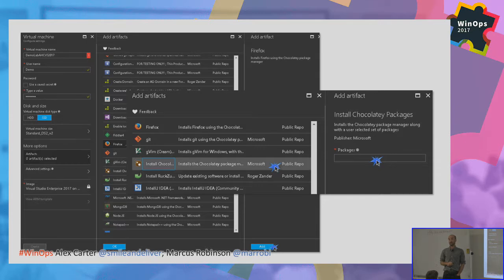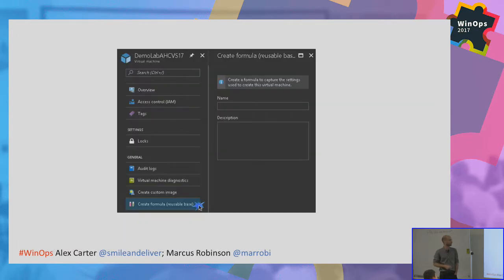You can do it in an ARM template, Azure Resource Manager template. I doubt there's Terraform support for it, but you could use an ARM template to do it. Underneath, these are PowerShell scripts. In the Linux world, there's shell scripts. So you can just list your Chocolatey packages, and it uses Chocolatey to pre-provision. And we create formulas. A formula is a combination of a base VM image plus a number of artifacts.